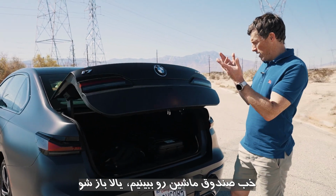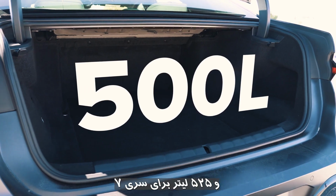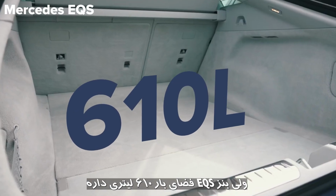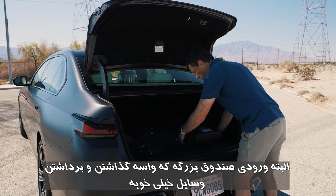So come on, arise. So you have 500 litres of space on the i7 and 525 litres on the 7 Series. But the Mercedes EQS has a big capacity of 610 litres still. I'll give the BMW this. You've got a nice wide opening, which is handy when you're having to load things in and out.